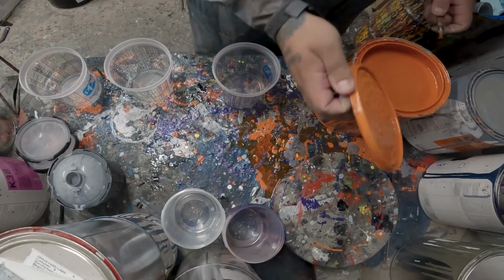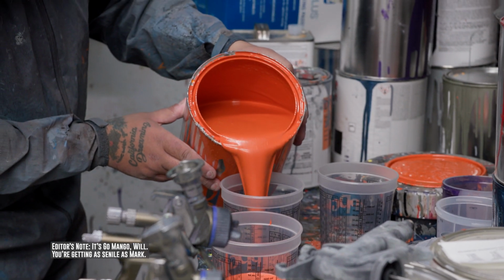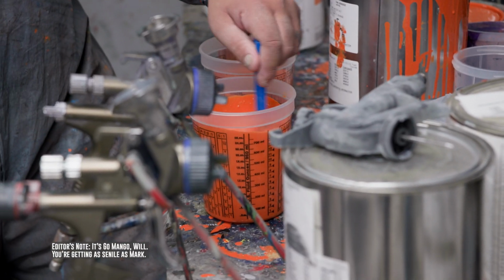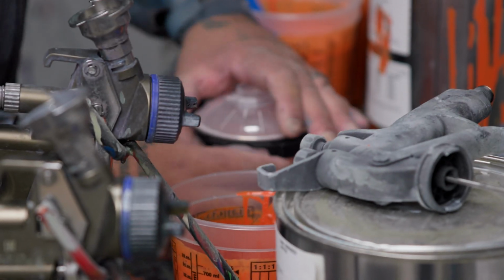First time I've ever sprayed vitamin C. Mark gave me almost free rein to paint it whatever color I wanted. So it's the first time spraying it, I'm super excited. I'm 100% the reason we have a vitamin C orange 1970 Challenger coming out.